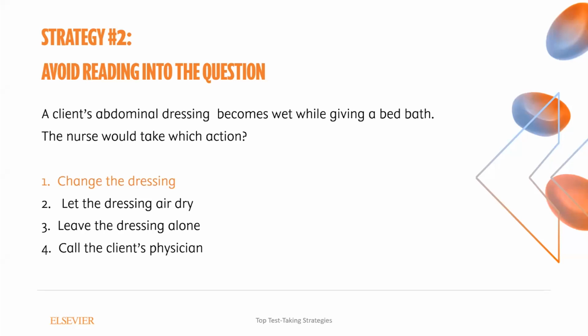Another simple strategy that's pertinent here is eliminating comparable or alike or similar options. Note that options 2 and 3 are alike, and that if you leave the dressing alone, it will air dry. And so since there can only be one answer to a multiple choice question, you can use this strategy to eliminate those 2 options, leaving you down to the other 2 options.